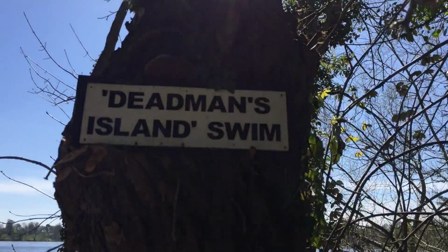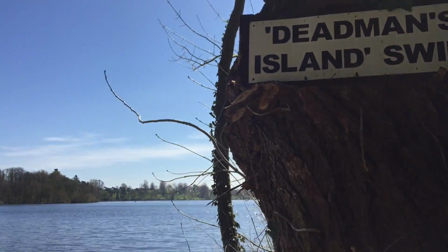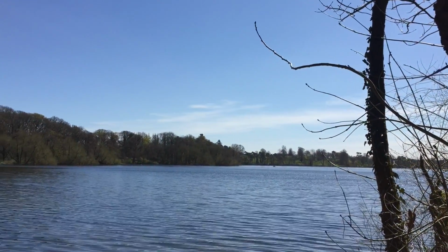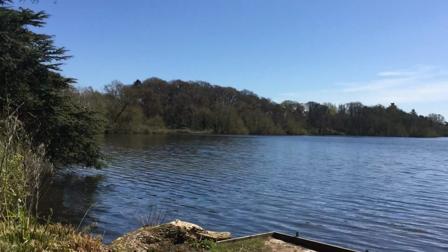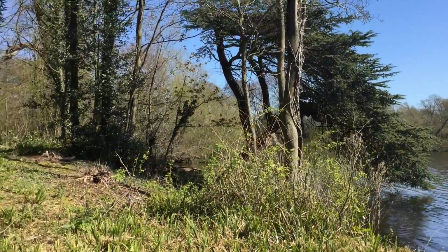I suppose the first thing we need to have a look at is this Dead Man's Island swim sign, which, to be fair, immediately puts me off any idea of swimming. As I say, the whole idea of this video is just to have a few minutes of walking around on this little bit of the very edge of Ellesmere.